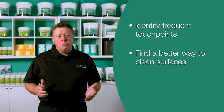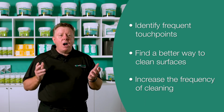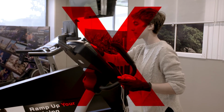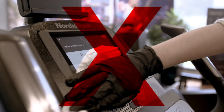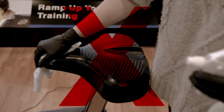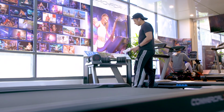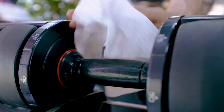And thirdly, we need to increase the frequency of cleaning these touch points in the high-risk areas. You'll need to do away with the traditional dirty single cloth method and use separate clean wipes when performing touchpoint cleaning of these high-risk surfaces. But make sure the wipes you are using are not too wet. To minimise cross-contamination and maximise cleaning of your touch points, we recommend the following program.